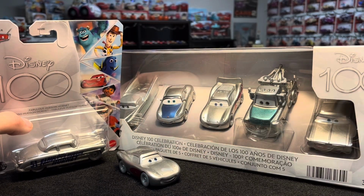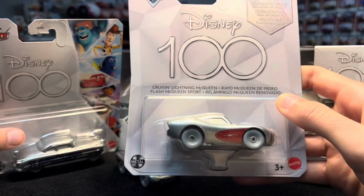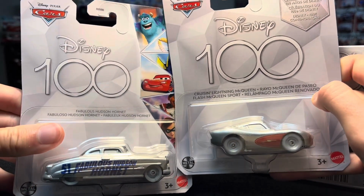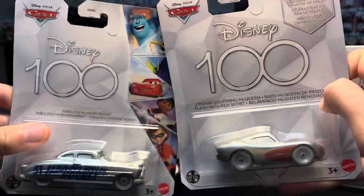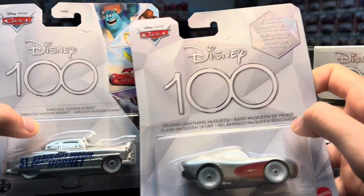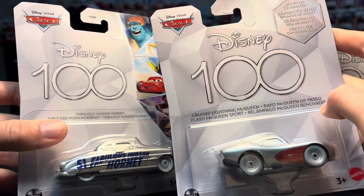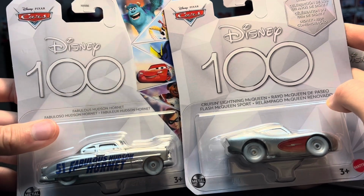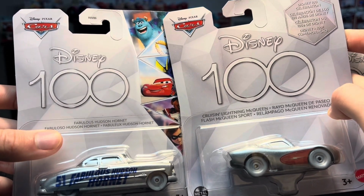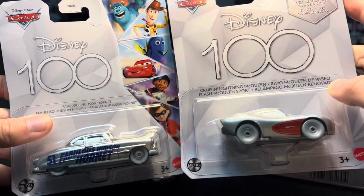Before I show the 5-pack, I wanted to show this McQueen single, of course, too, because this one, like I said, it's not in the main line, so it does feature a different packaging for whatever reason. I'm not really sure why. I guess just to differentiate a little. It says Disney 100 Celebration up there. Same background, pretty much, just kind of moved over, like the silver diamond design. Same Disney 100 logo and Cars logo in the same spot, pretty much. All the Disney 100 logos moved to the center.